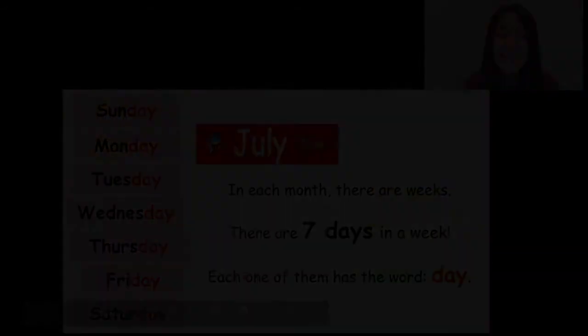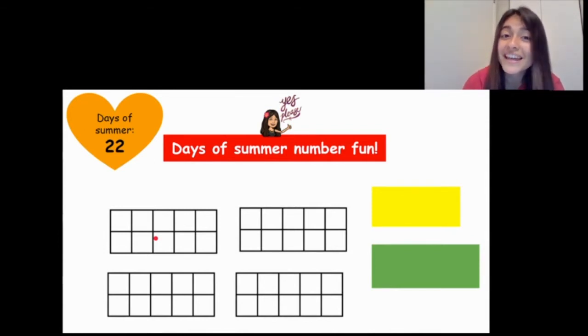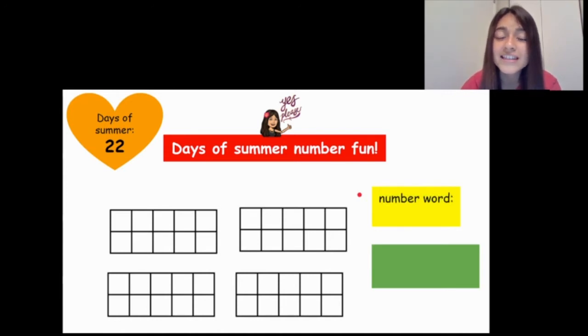Nice job. Now we're going to do days of summer number fun. Usually in school we would talk about the days of school, but we're in summertime, so it's going to be days of summer. So you've been in summer for 22 days. If we were to write that word as a number word here, it would look like this, 22.